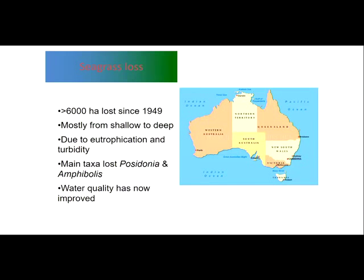So we're in Adelaide here in South Australia. We've lost about 6,000 hectares of seagrass off the metropolitan coast since 1949, mostly in shallow waters rather than deep. That's primarily been due to eutrophication and turbidity from wastewater treatment plants and stormwater inputs. The main taxa that have been lost have been Posidonia and Amphibolis, so the big structural forming species.